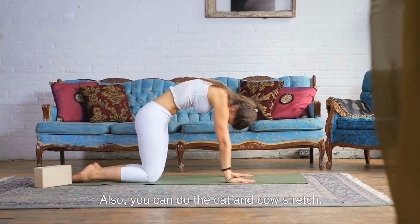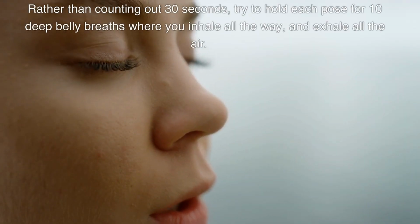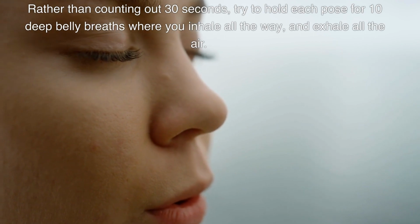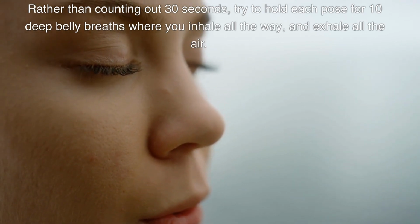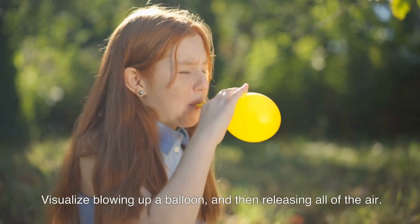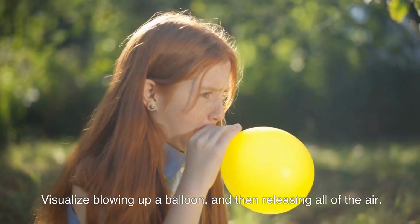Also, you can do the cat and cow stretch. Rather than counting out 30 seconds, try to hold each pose for 10 deep belly breaths, where you inhale all the way and exhale all the way. Visualize blowing up a balloon and then releasing all of the air.